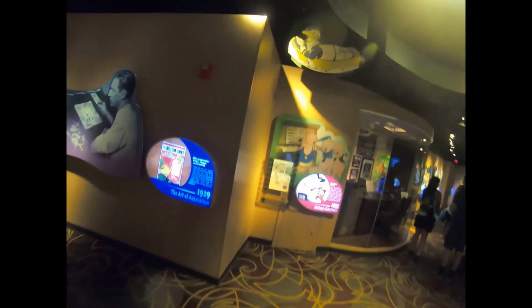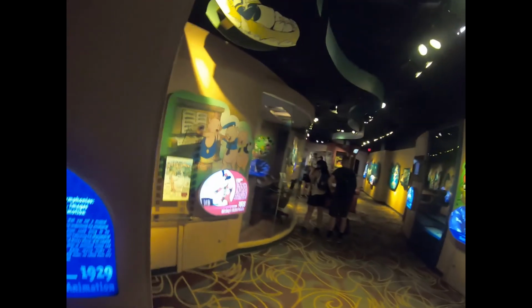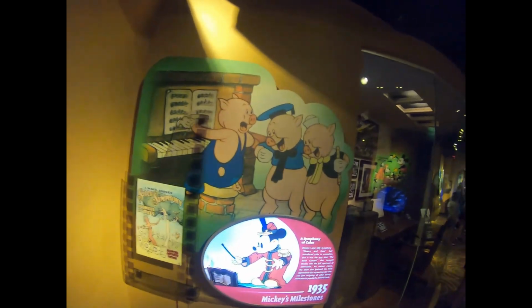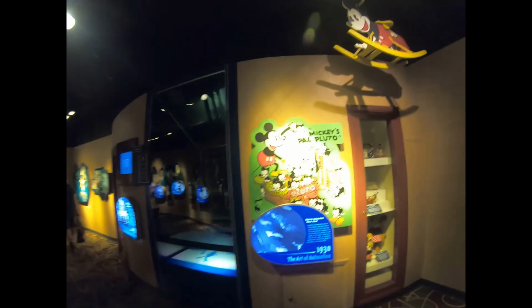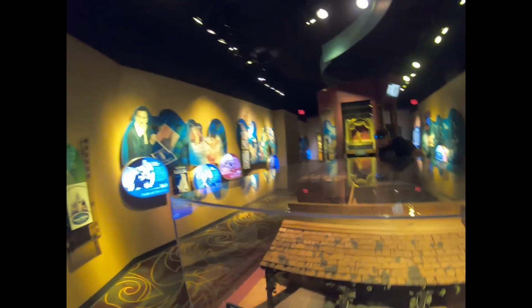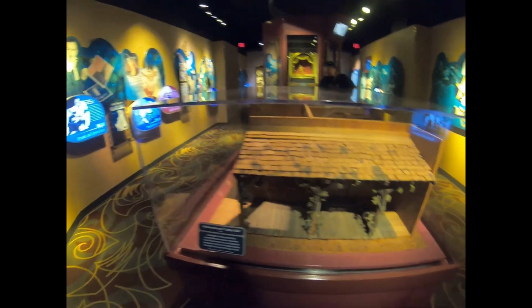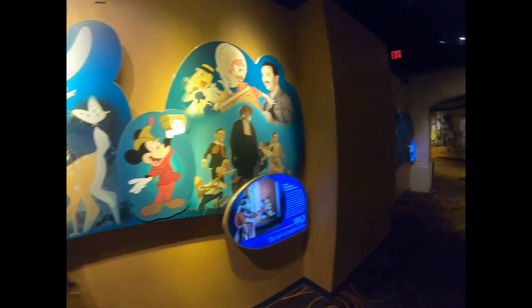Yeah, Steamboat Willie, like the first Mickey Mouse cartoon. This is like a whole timeline of everything he's ever done. Mickey Mouse since 1932, Silly Symphonies, Flowers and Trees. And it just kept growing from there. It is possible to control the relative speed with which each individual part moves with animation technology. Greeny's Cabin. So a replica of that. Wow. Art of animation, dreams and innovation. That's pretty cool. Beauty and the Beast, that was a classic.